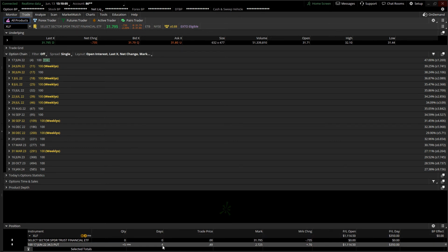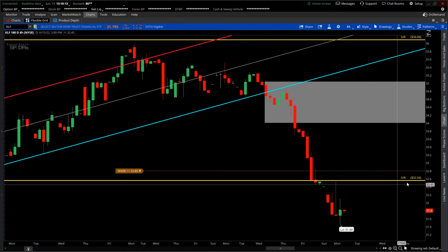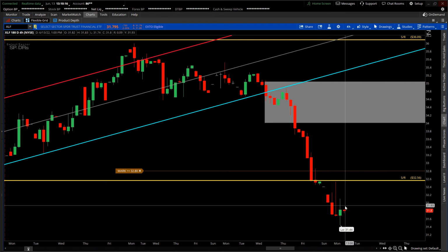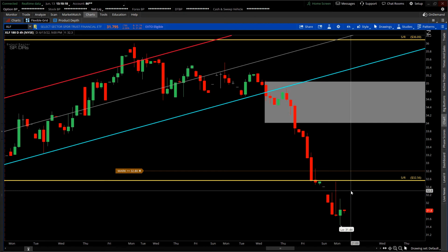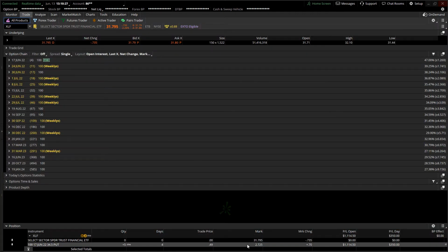Now, considering that there are only 4 days remaining, and if there is a bounce, let's say price tries to run back up to $32.56 over the next 4 days or the rest of the week, then that's going to completely eat into the premium of these contracts. So things will speed up if price reverses. So I'm thinking about closing this trade out today at possibly $2.75 or $275, and just protect the premium.